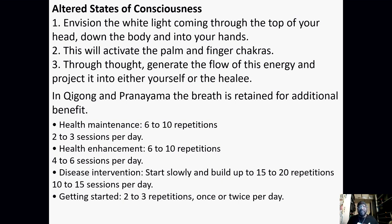Now we're going to do what's called an altered state of consciousness. We're envisioning white light coming through the top of the head, down the body, into your hands. This will activate the palm and finger chakras. Through thought, generate the flow of this energy and project it to yourself or to someone else.